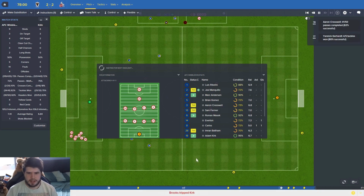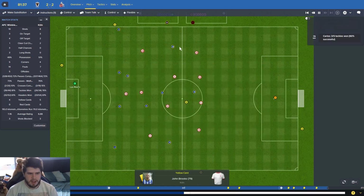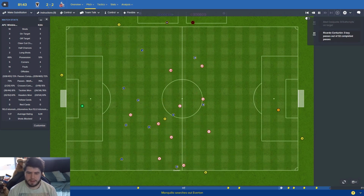They're going to be coming at us, and I do worry about that. Baltam's not had a good game today, but we can't bring him off because there's just no one to bring on in his place. Okay, don't let this highlight be them scoring. If we score, then that's the game done. But if they score, I think that's the game done as well, actually.